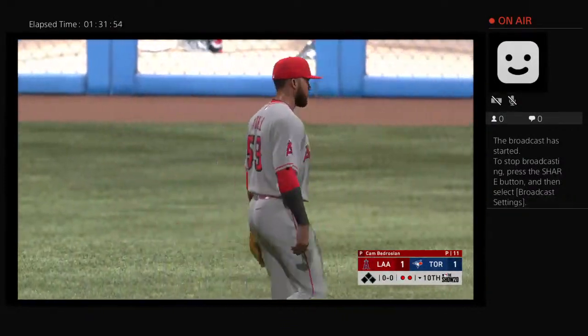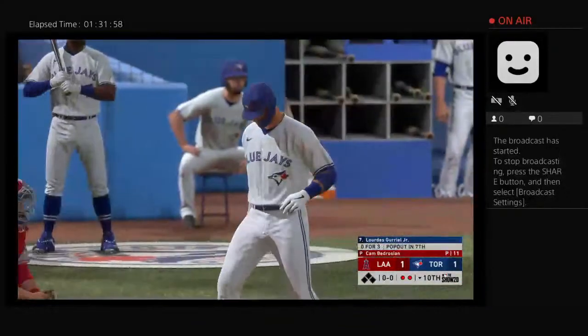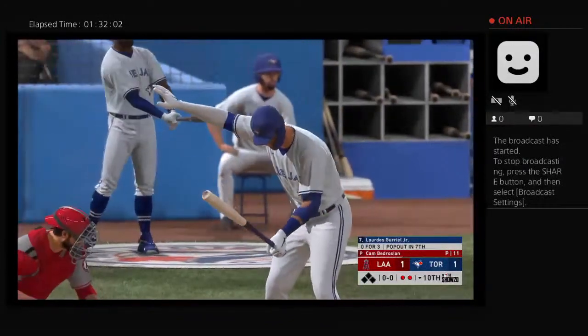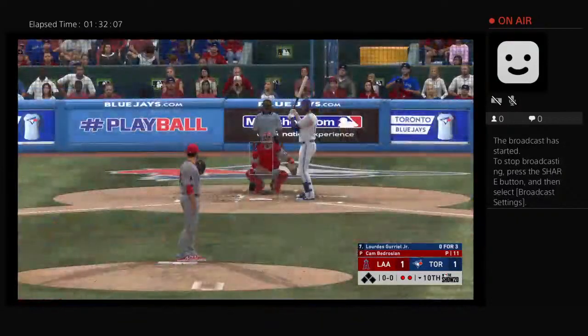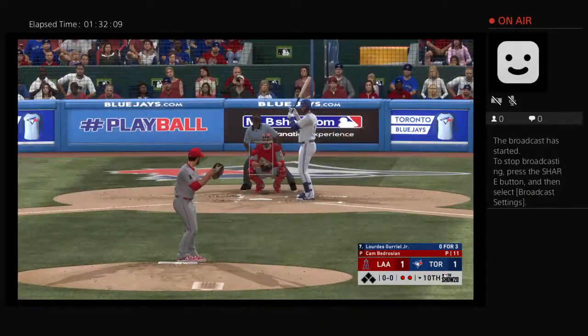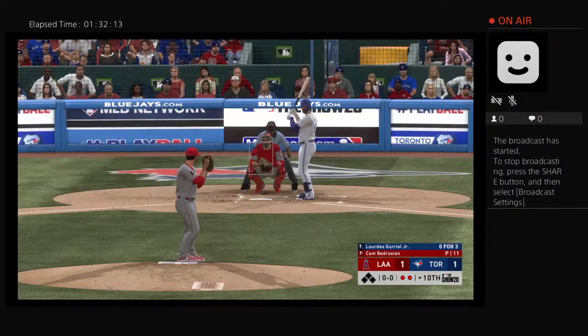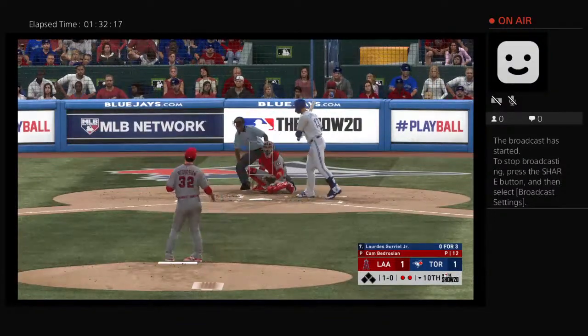Up next to the Blue Jays, the left fielder, Lourdes Gurriel. Standing in, Lourdes Gurriel. No hits in 3 tries so far. He's struck out once. He's ready. Here's the first offering. Breaking.